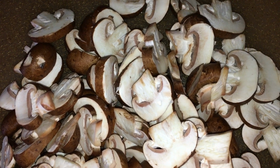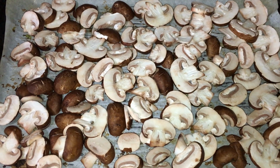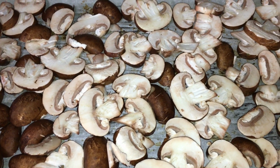I just feel a little bit funny not rinsing them off. What do you guys do? I would love to hear how you guys clean your mushrooms. But it seems to work. And what I do is I lay them on a paper towel to just kind of dry them off a little bit after I rinse them.